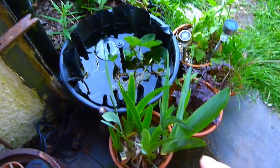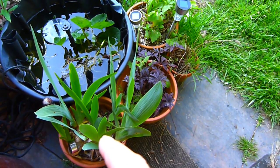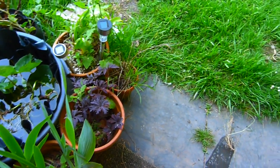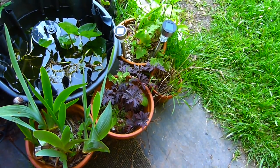And around here I've got my irises, the ones that grow on the surface of the soil. This one's a purple one. I've only ever had flowers off it once, don't know why, but hopefully this year we'll see if we can get some flowers. I believe the corms have to bake in the sun, so I may have to move the pot because it's in the shade here now the canopy is up.